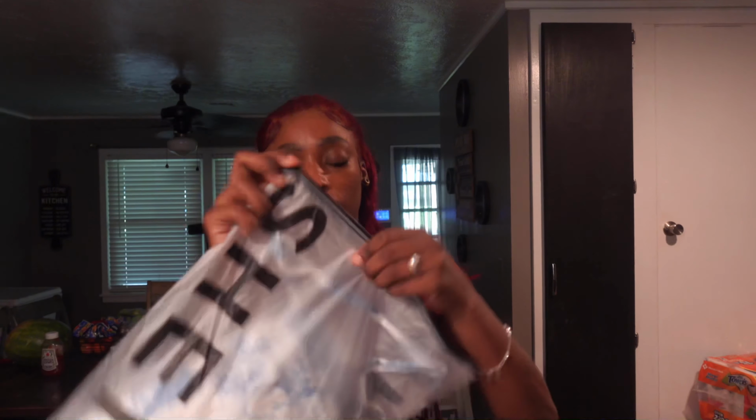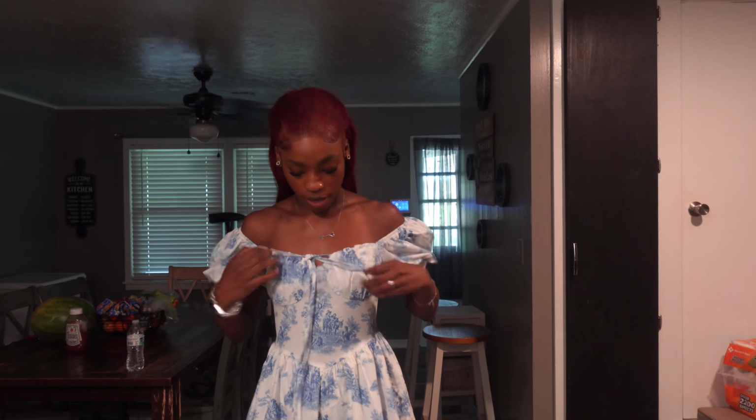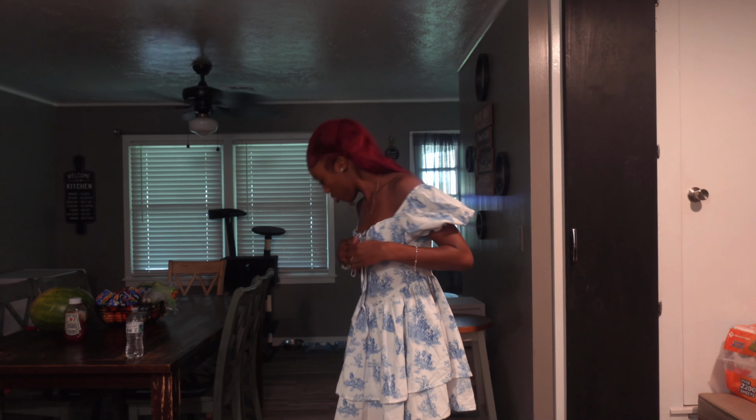So first things first, I'm gonna go into the dresses. Here I have this cute white and blue flowery dress. Okay, so here is the first fit, you guys. It's a cute white flowery dress. You can either tie this up in the front or you can put it around. Let me put it down some more. You can wear it however you want.